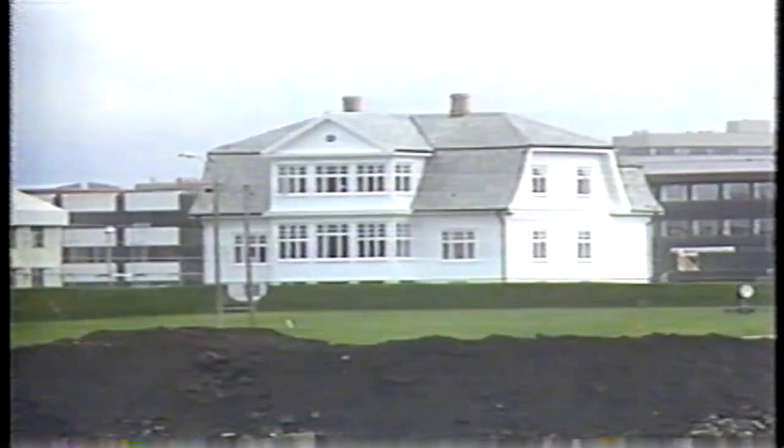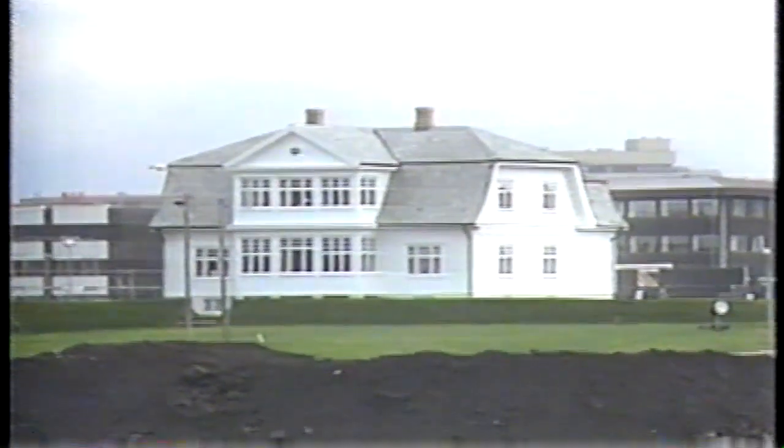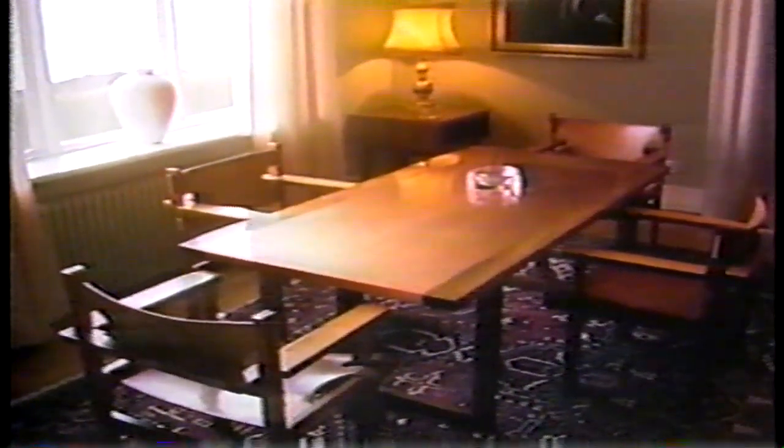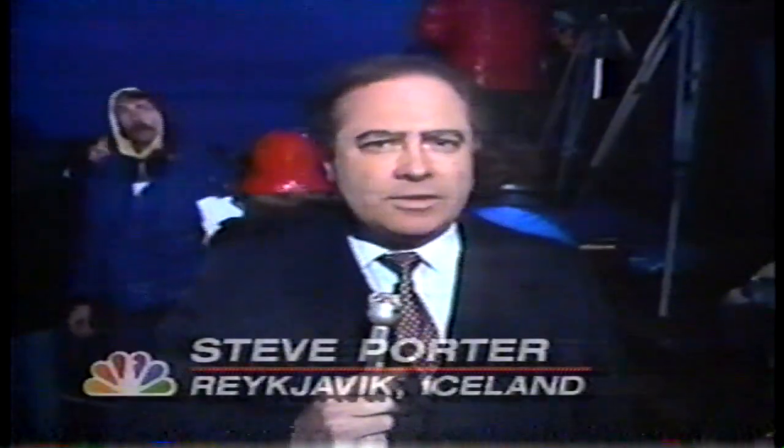The small house where the talks will be held is said to be haunted, but the two leaders and their aides were looking for just a cozy location. As expected, the president and Gorbachev will hold their private sessions in this small room of the old house. The president plans no social events while he is here, and no joint communique or joint appearance before the press with Gorbachev. It's to be strictly business as far as he is concerned, and it's expected he'll report to the American people when he returns, possibly Monday night.